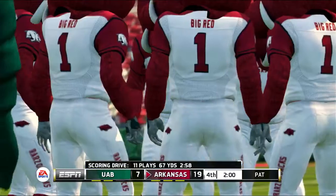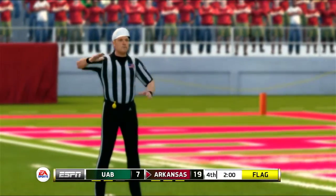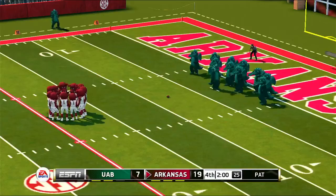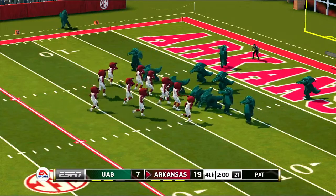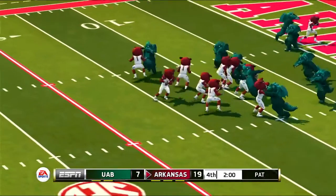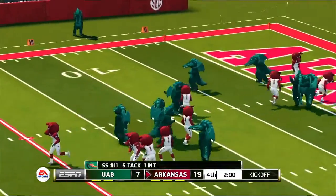Well, they're going to try for the two-point conversion. The play clock's at 00. They just took too long. Little stumbles like these can kill your offensive progress. So the offense is going to go for two. Less than 2 minutes in the fourth quarter. Black five, black. He's in trouble. They don't get it.